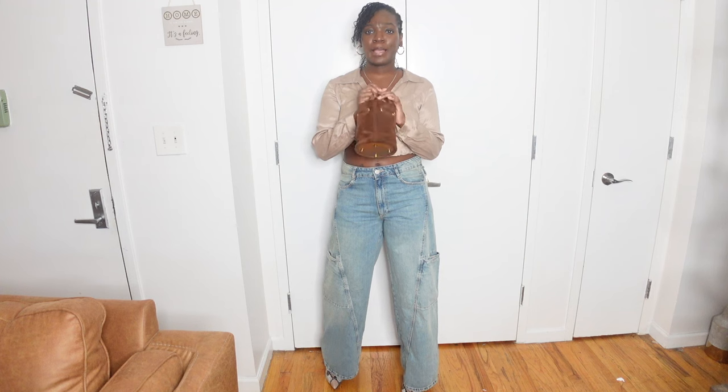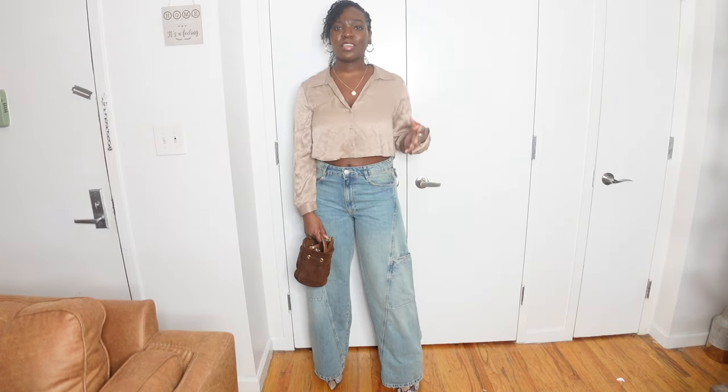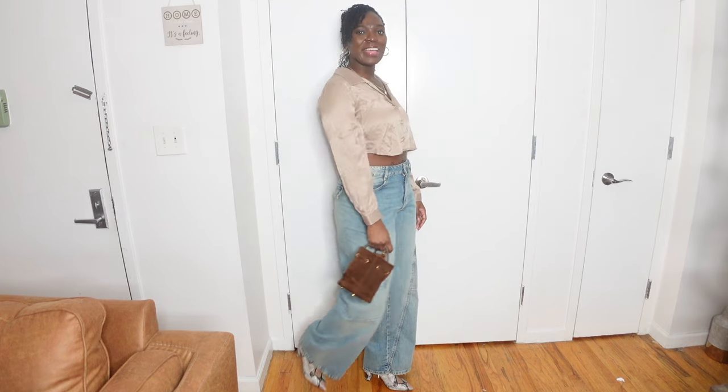Like, I really think this is really cute. This Brandon Blackwood bucket bag, I'm so happy I got this bag. Like, this is the perfect fall bag. Again, we're in the neutrals of the season and it looks really good. The jeans complement this blouse. And then the shoes tie the blouse, the bag, and the jeans together.